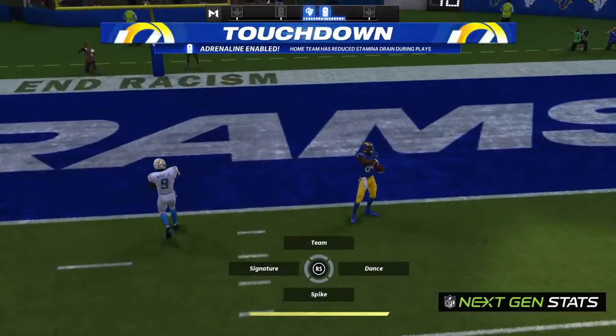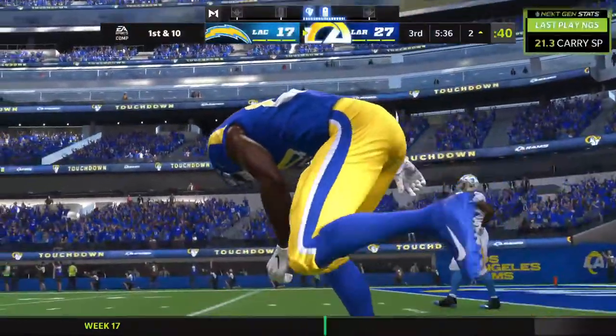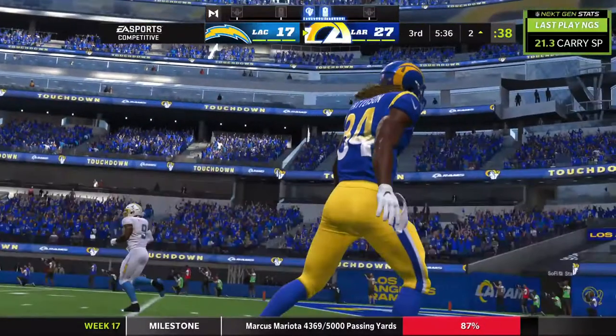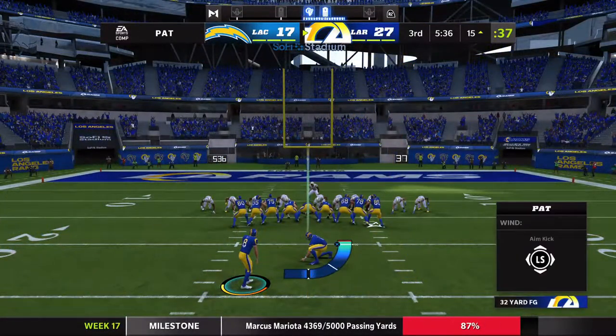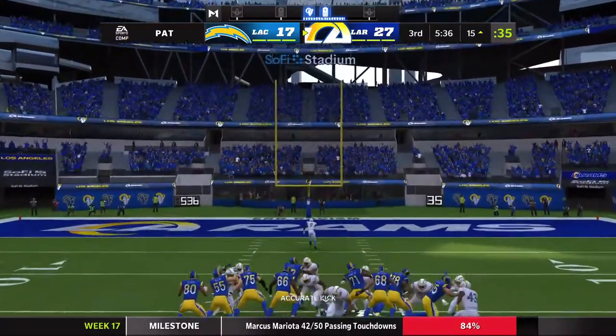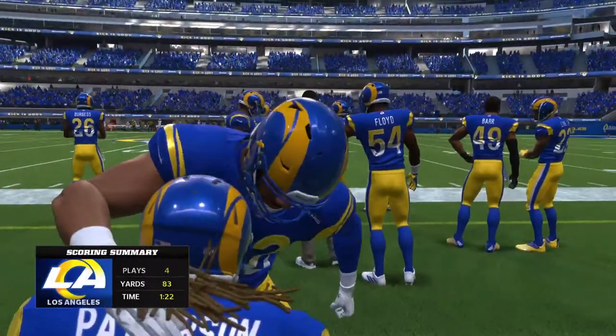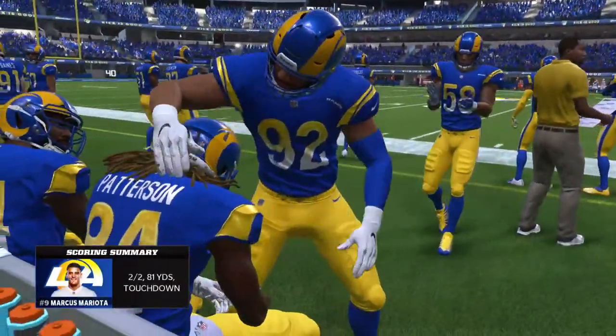Touchdown, LA. Cordarrelle Patterson with touchdown number two in the game and now 11 on the year. And the Rams add on to their lead. Extra point by Gay is up and good. And that pushes the lead up to 11.